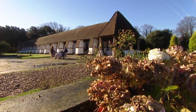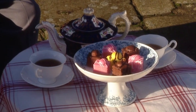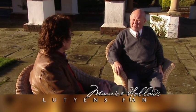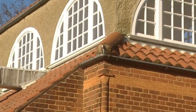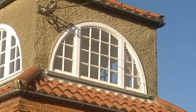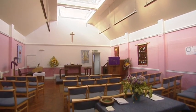One of this building's biggest fans is local man Maurice Hollows, and he's also extremely fond of another Lutyens creation. Maurice, I understand that Lutyens designed a chapel in the area. Yes, he designed the Methodist Church in Overstrand, mainly because Lord Battersea's head gardener, who he had brought from his home at Aston Clinton, was talking to Lord Battersea one day, and Lord Battersea asked him, "Is there anything that you have missed since I came here?" He said, "Yes, I've missed my Methodist chapel. There is not one in the village." And immediately Lord Battersea said that he would build one.